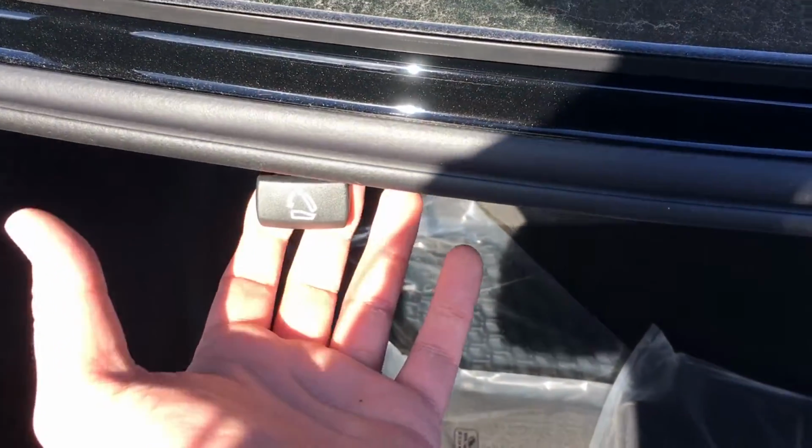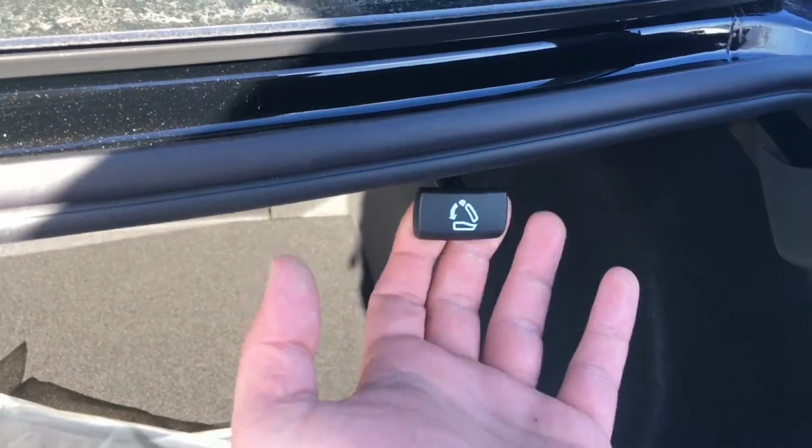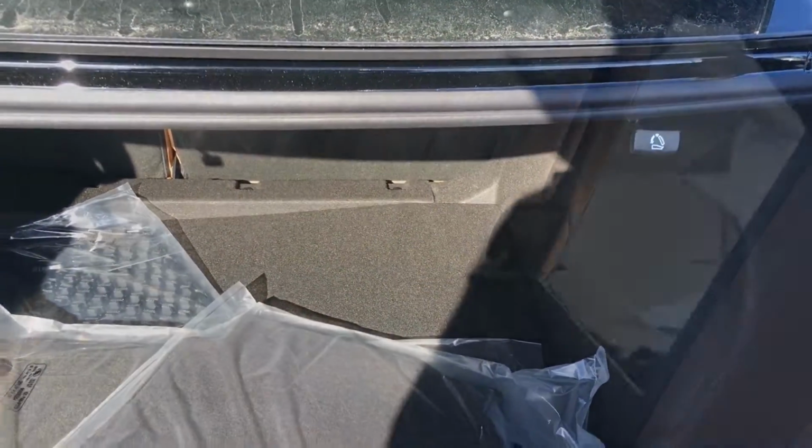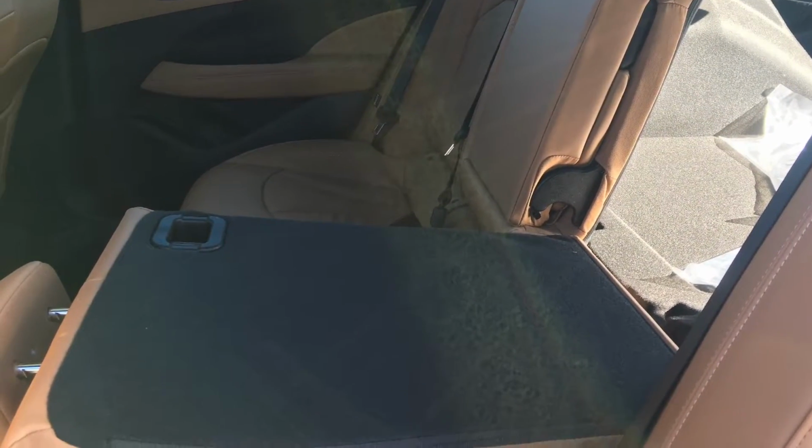It does seem like it stretches on forever. Now, if this is somehow not big enough for you, you also can lower the rear seats. Just got to pull back on either one of these tabs here. Then walk up over to the second row seats, and then you can just fold them flat. So if you have some really big items, they will be able to fit back here.